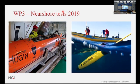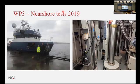We didn't just use the seafloor mounted acoustics. We also did some work with the autonomous vehicles, used the Hugin AUV and Alcimar's Sea Explorer glider to generate a bunch of data. And we did some shipboard experiments. And so I'm going to talk about these shipboard experiments now.